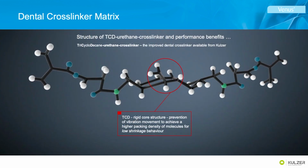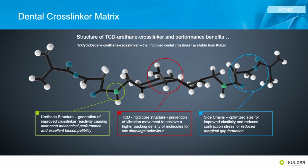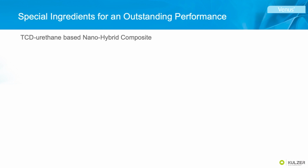The side chains, blue marked, are optimized for a balanced elasticity and reduce polymerization stress. The urethane acrylate groups are the reactive parts, well known in polymer chemistry for high reactivity to achieve excellent double bond conversion, high strength, and fracture toughness. All optimized ingredients in combination provide an outstanding performance.